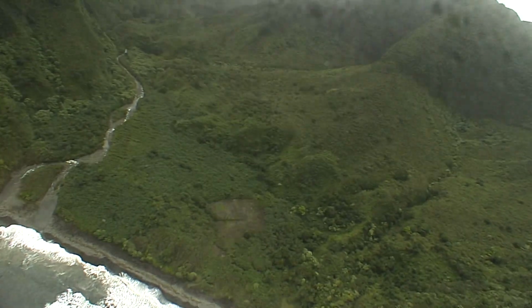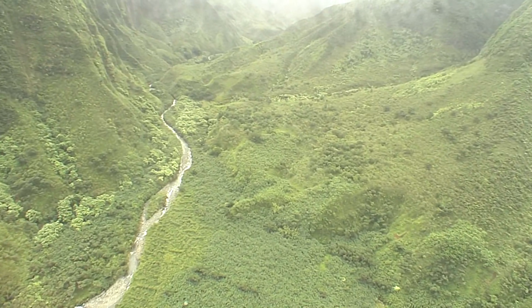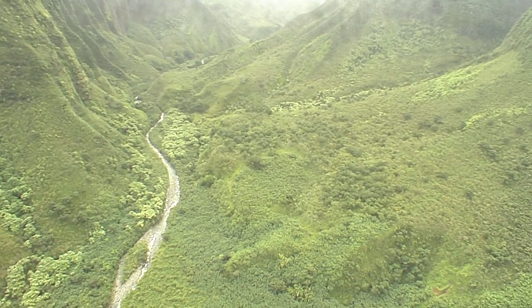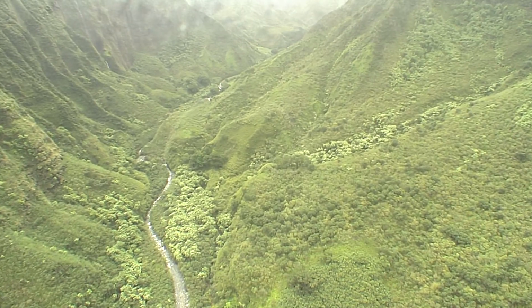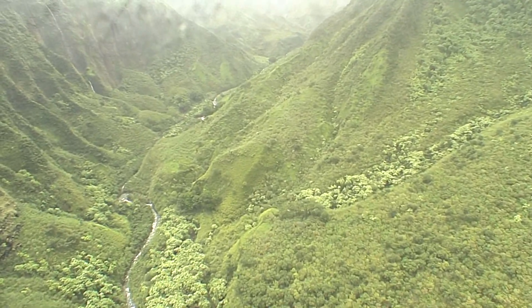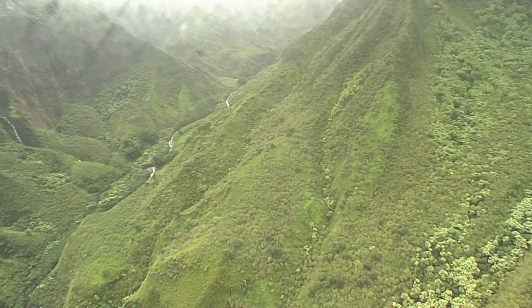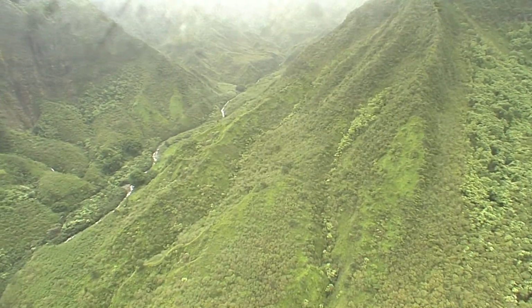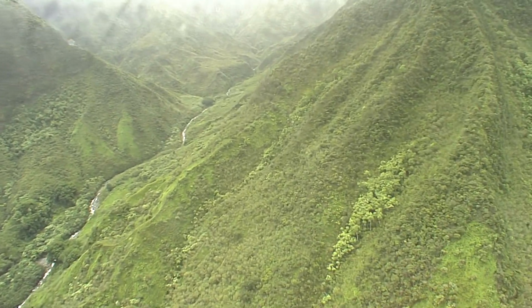Just amazing. As we come in here, this is called the Pelikunu Valley. It's really stunning. As we come in here, this is all National Forest Reserve, and we're going to start to move in over the top of a double canopy rainforest once again. It's really gorgeous today. Everyone good still? Thumbs up? Yeah? Perfect.